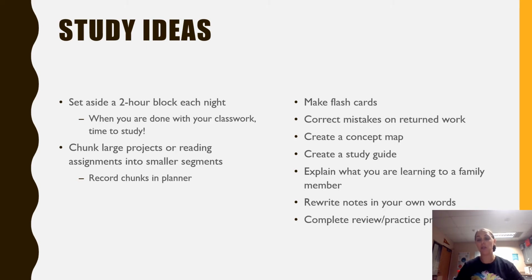And there's a few ways you can do this. For example, you can take some index cards or just cut up some copy paper and make flashcards. You can correct mistakes on returned work. That way you can understand what you're doing wrong and make improvements for next time.